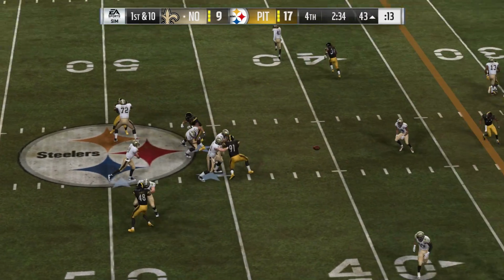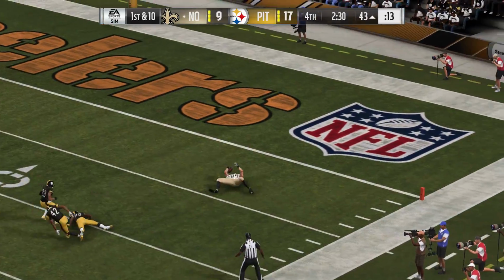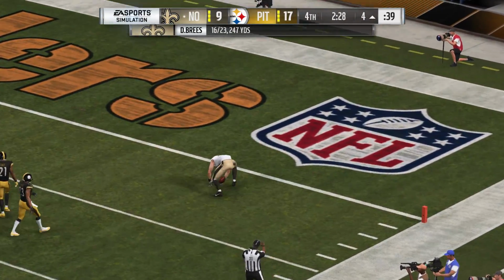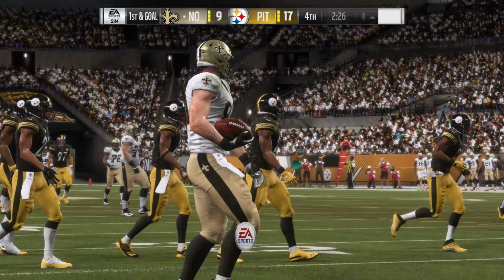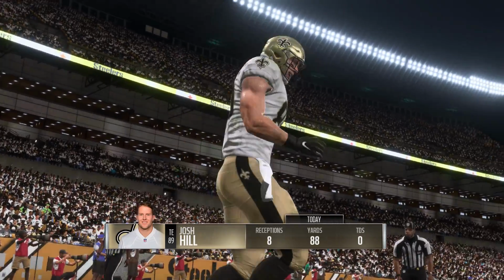On 1st down, Brees. Oh, there's that man again. It's complete. And they do get him down, but not before he's able to slip it inside the 5-yard line. A gain of 39 that time.